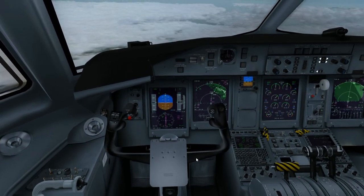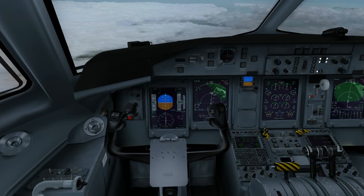Munich radar, good afternoon, Austrian 288, level 230. Austrian 288, hello, you are identified. Descend to flight level 200. Descend flight level 200, Austrian 288.